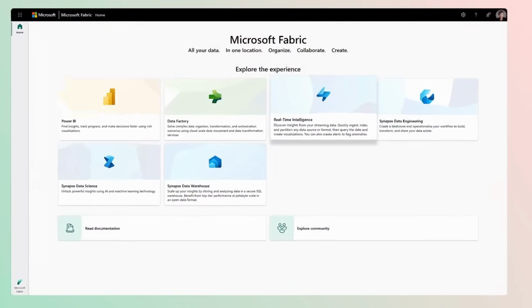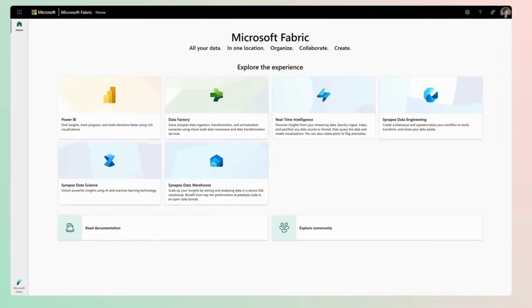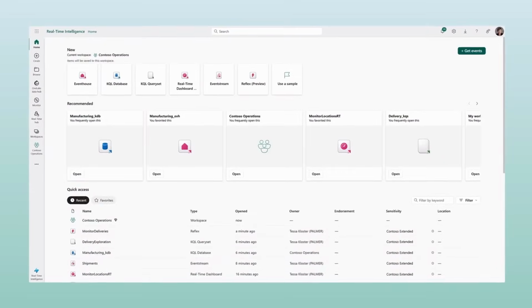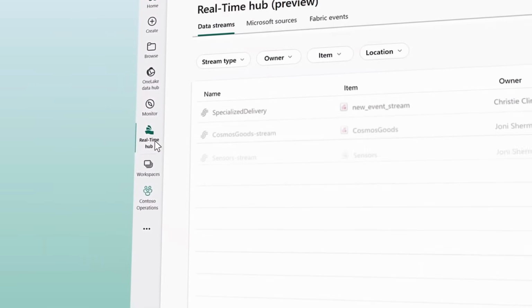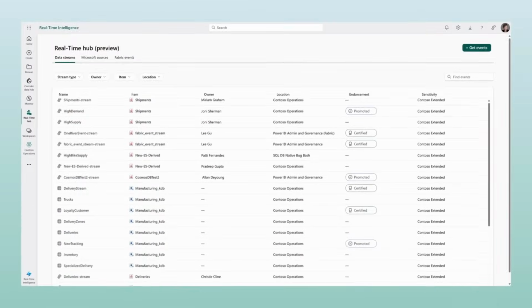So here Satya throws yet another product name. This time it's called Microsoft Fabric. This is basically an analytics and data platform designed for enterprises. It's a unified platform for various data services like data engineering, data warehousing, real-time analytics, data visualization, and more.